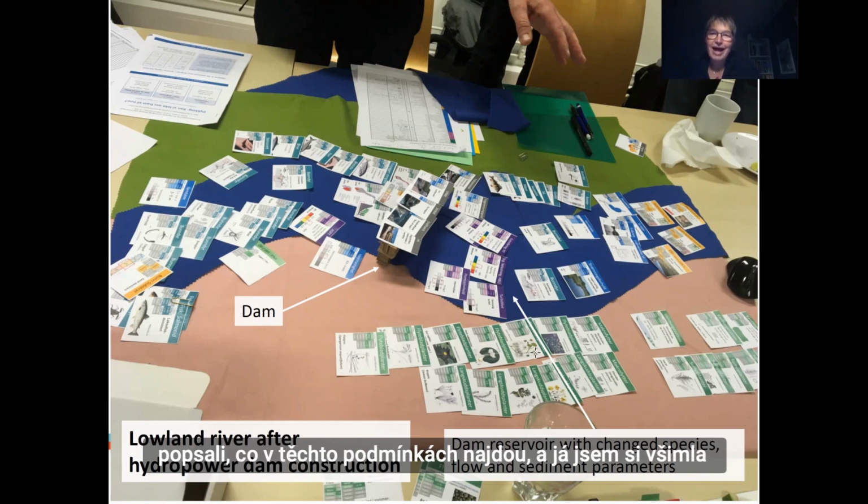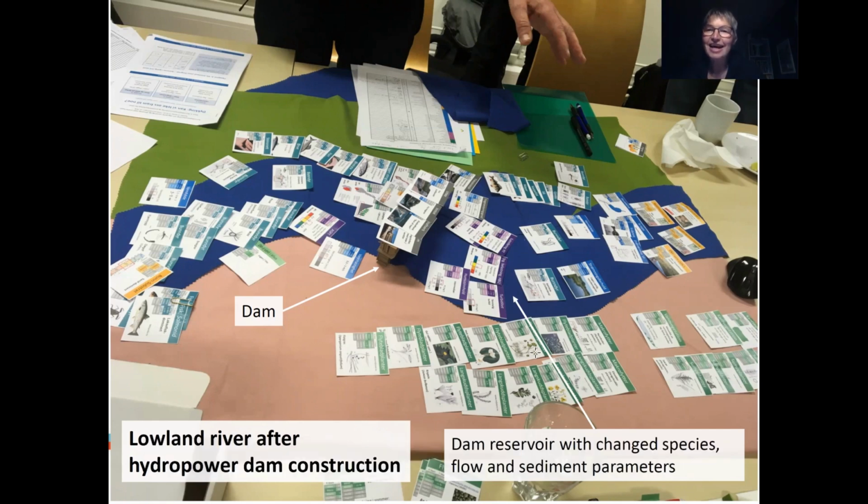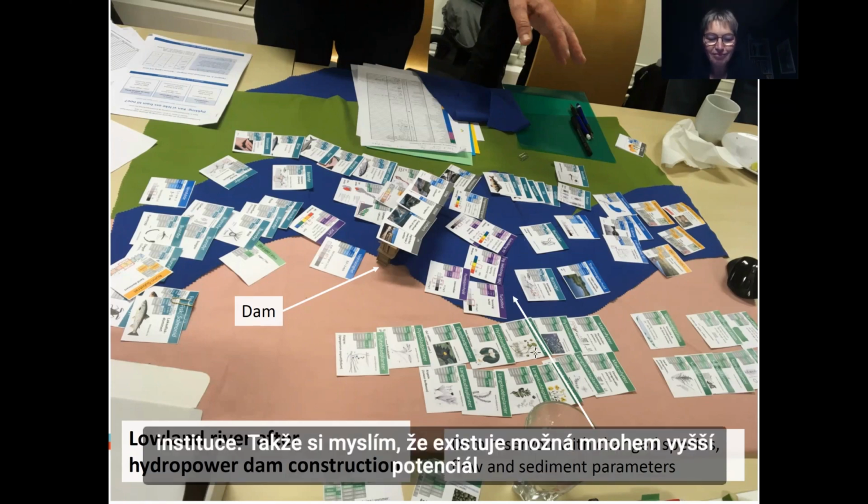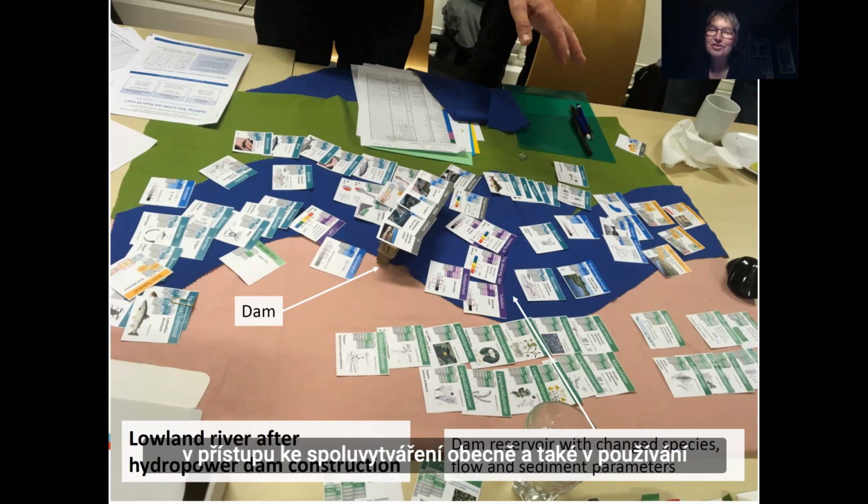And I have observed that when we played around with the cards as shown here, then we started to communicate much easier across disciplines, and also to leave behind our roles a little bit, or the function as stakeholder, for example, of a certain administration or institution. So I think there is maybe a much higher potential in the co-creation approach in general, and also in using this kind of supporting creative materials.